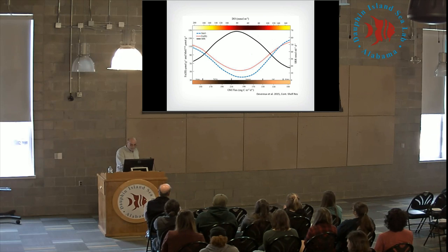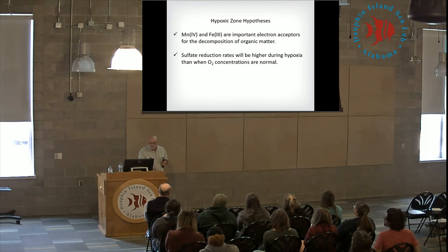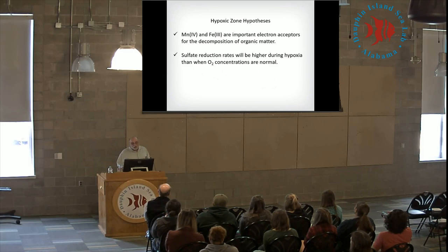So for our hypothesis then, I think we show that the manganese and the iron are important electron acceptors, and that the sulfate reduction rates are higher during hypoxia than when the concentrations were normal.